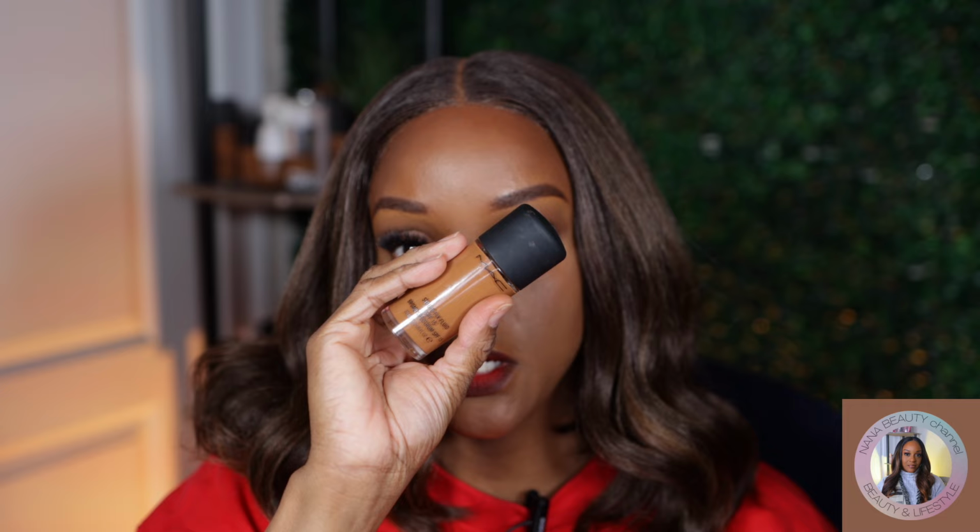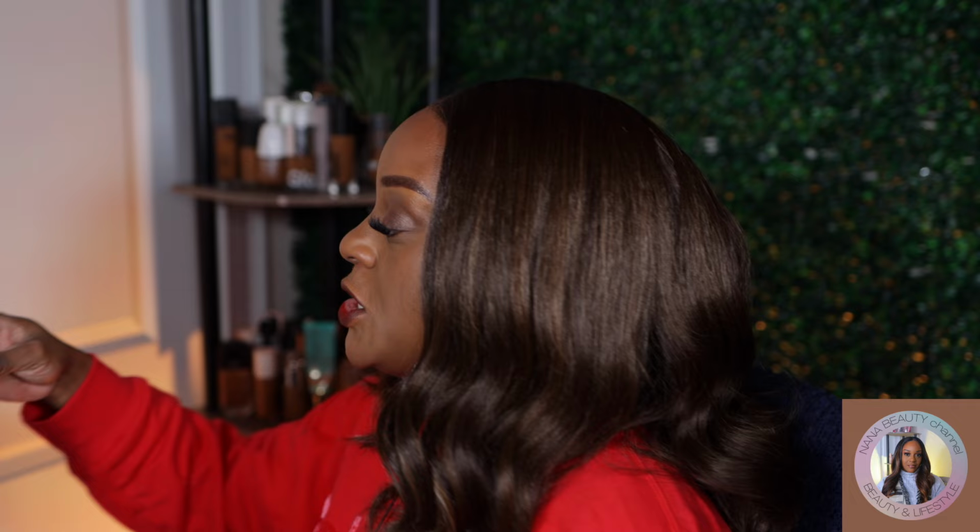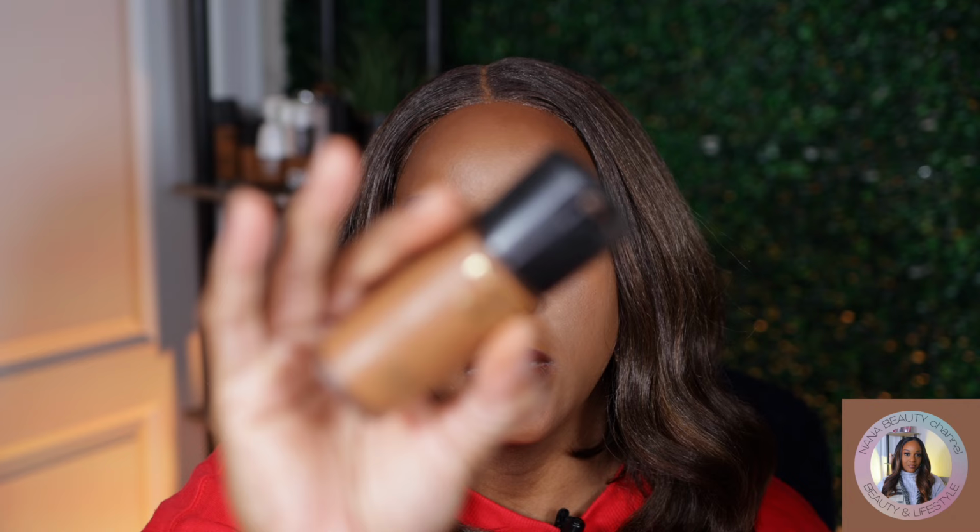Okay guys, back with the completed look. The MAC Studio Fix foundation in NC50 is still one of my favorites. It's just something that I will always have in my collection because I love it. I know how to work with it. It works with me. We have no issues. I think MAC just probably needs to really step up their promotions and their advertisements and come out with some new products, even though they did come out with a new foundation last year, the MAC Studio Radiance. I enjoy this. It's good, but I don't prefer it over the matte one.